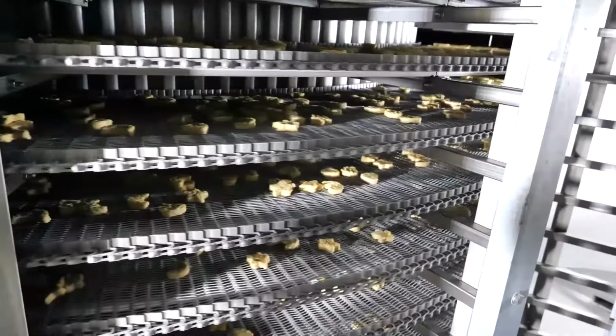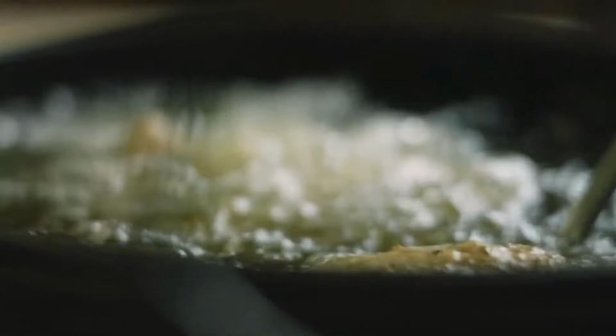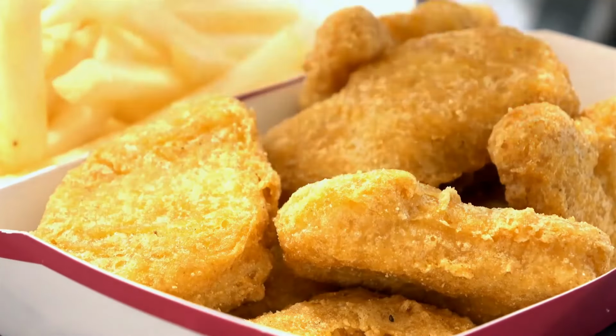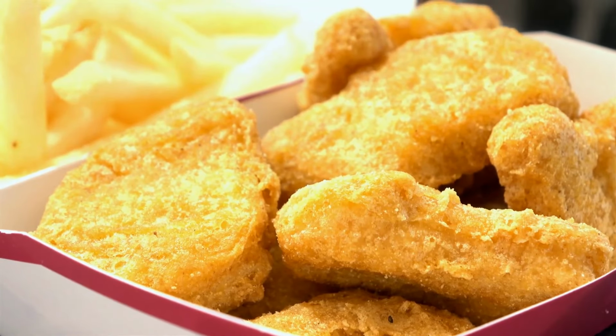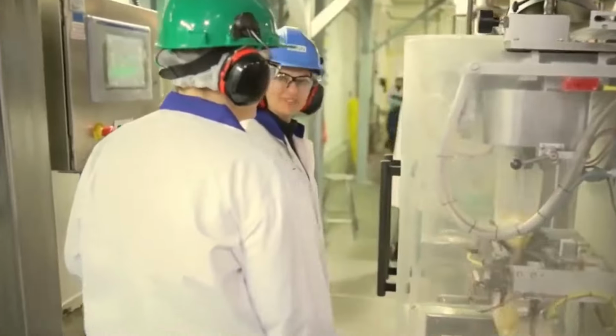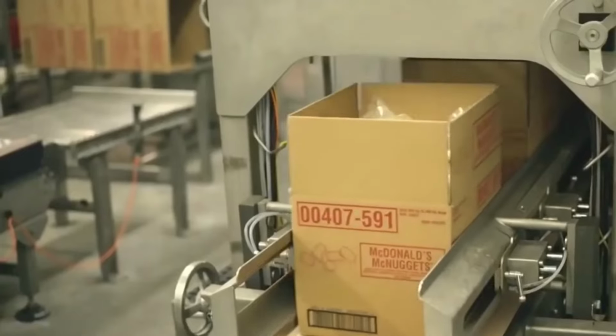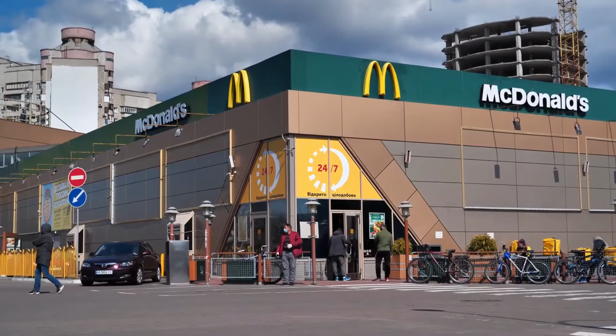Some batches are taken to the kitchen within the factory, where they are fried and evaluated based on their color, shape, juiciness, and flavor. At this point, the factory's work is done, and the final stages of production take place at McDonald's restaurants. Upon request by the restaurants, specific quantities of the frozen nuggets are bagged, boxed, and loaded onto a transportation vehicle, which takes them straight to the restaurants.